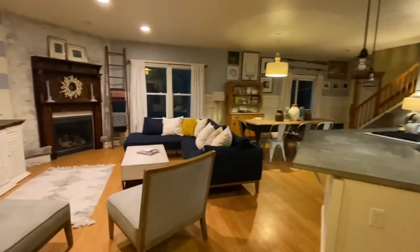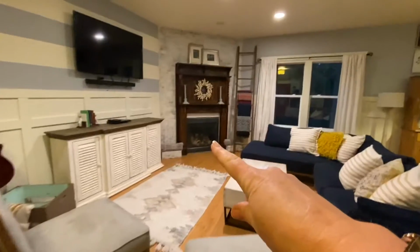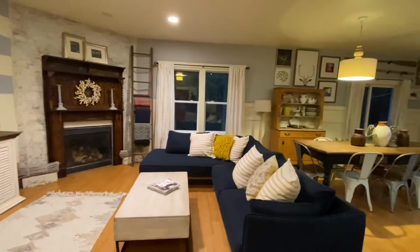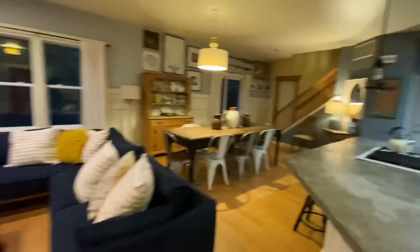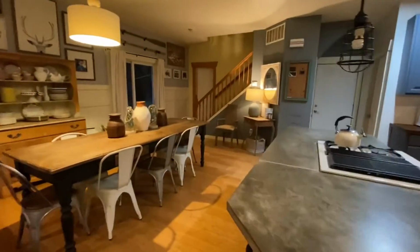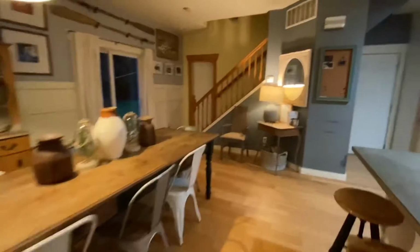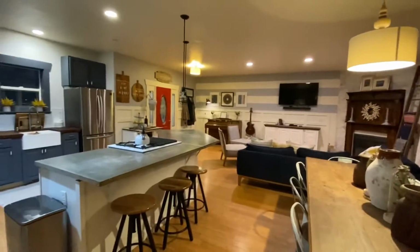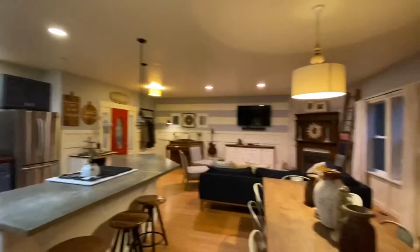It's very staged. So I see the fireplace there, so I'm sure there's a propane tank. But I don't think this is staging. I just think these homeowners live in a very cute way. They have a lot of upcycled stuff, and it's just kind of adorable. Nice ceiling height, nice lighting package.